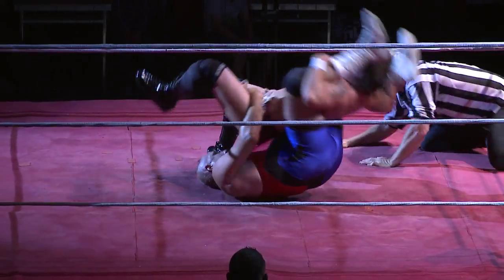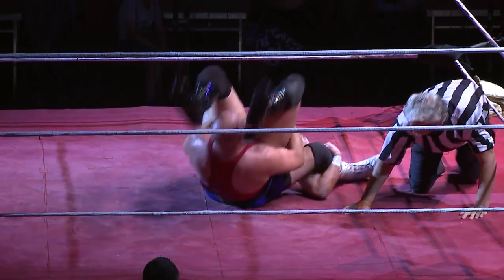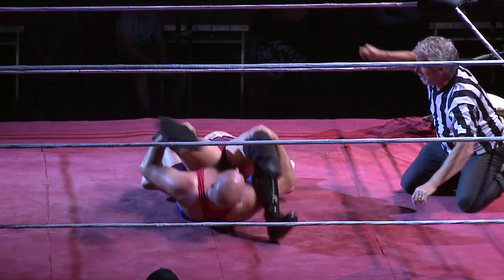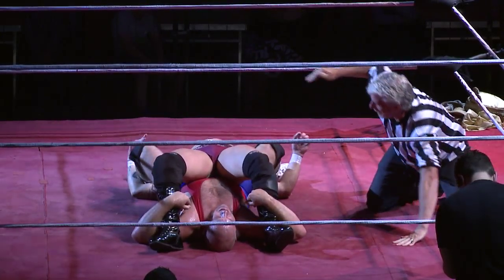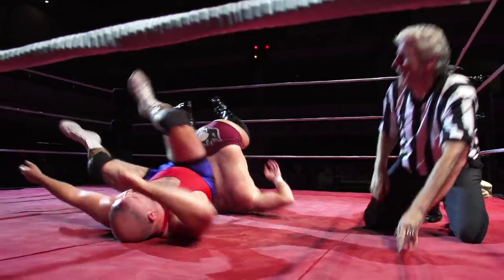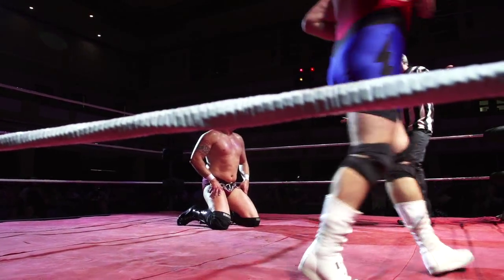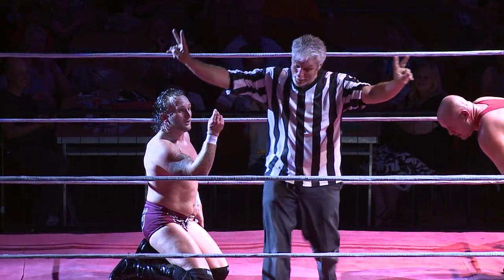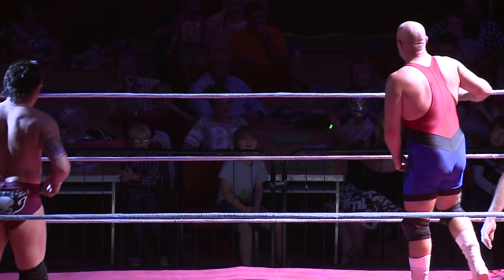Indeed it could. It just needs one lapse of concentration from either man, really. 1, 2. Graham Dixon being run ragged. That's a double shoulder down. 1, 2. Again, a double shoulder down. And both men agreeing to break that one up. Paul Malen really doesn't know where James Mason's going to come at him next.